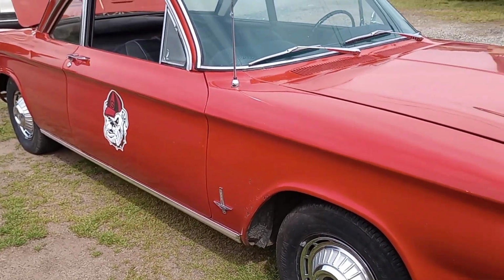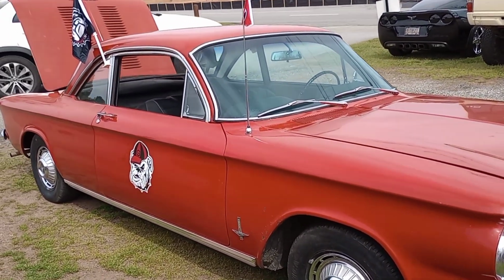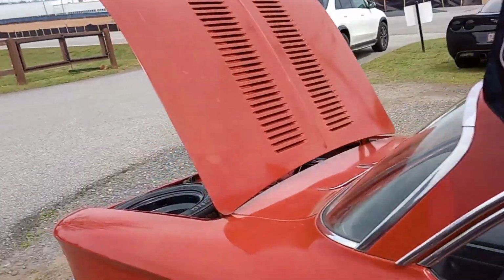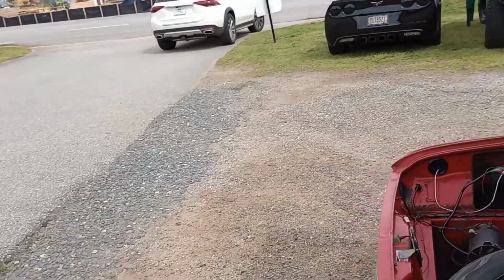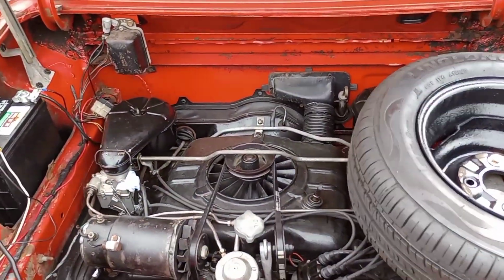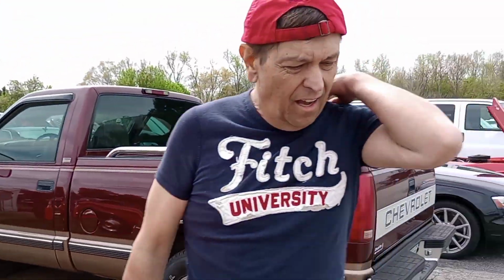I think it was a Studebaker. Yeah, that's an old Corvair. Well, Dad said he used to race those. Oh, really? In his old Corvette. They made these in a supercharge. He said they were quick out of the hole. It's got a rear engine. Let's go see what's over here.